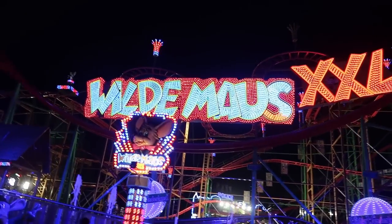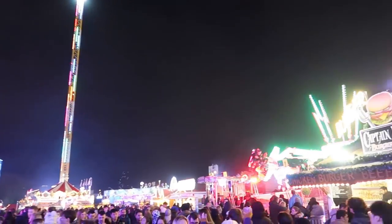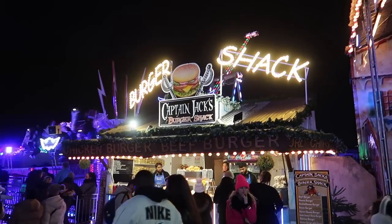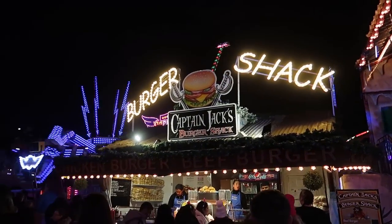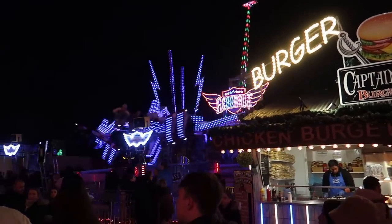We'll continue on a bit of a stroll round and get some more off-ride shots for you, as we enjoy Winter Wonderland here in London for one final time in 2022.